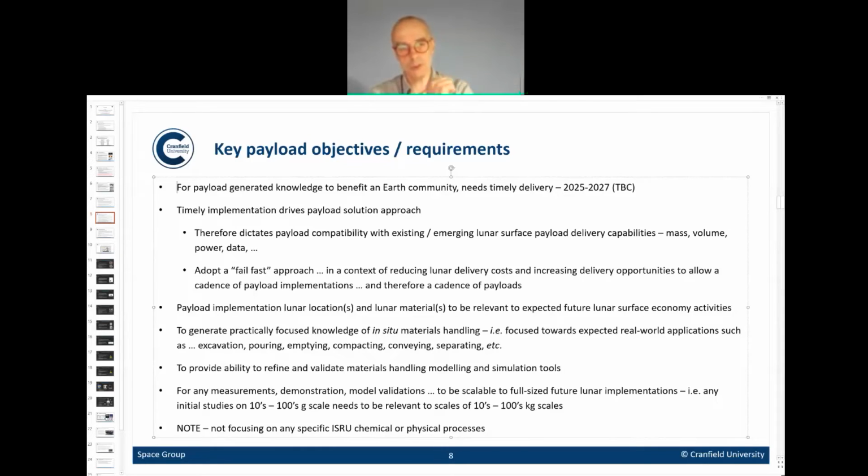Another objective that has emerged is for the payload to be focused towards things that are relevant to a future lunar surface economy, both in terms of materials and the locations in which we do the demonstrations. Another is to focus primarily on practically demonstrating in situ materials handling concepts. In other words, focus on real-world applications and real-world knowledge, and we'll come to what some of those features are, rather than providing a more science-based underpinning understanding. We're trying to rapidly develop practical knowledge rather than fundamental knowledge, and therefore to validate and refine materials handling modeling and simulation tools in the process.